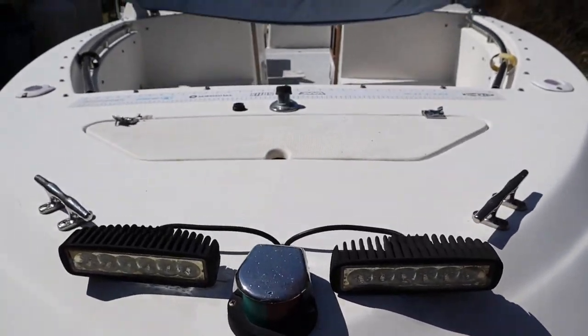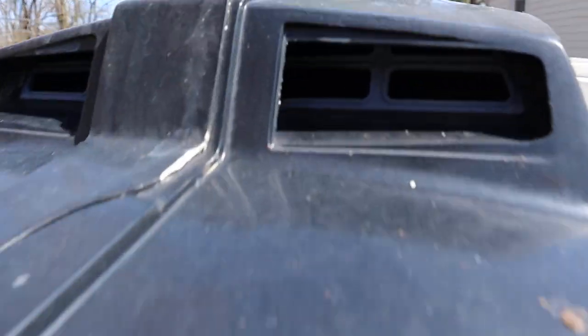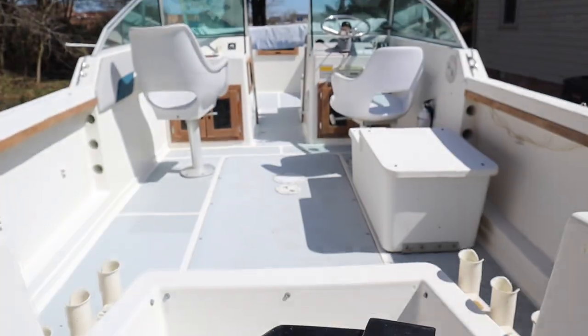Well, there you have it. She's a runner. And she's pretty too, for her age. I guess it's time to put her on the old Facebook Marketplace and see if anybody wants to go fishing. I know I had big plans of using it, but that ain't gonna happen. I ain't got the time. So hopefully somebody can enjoy it.